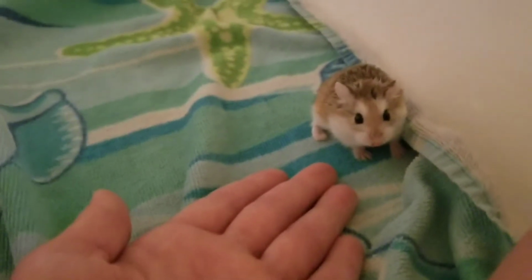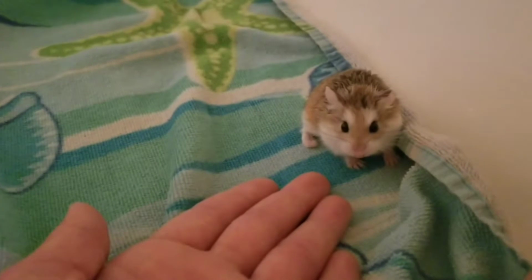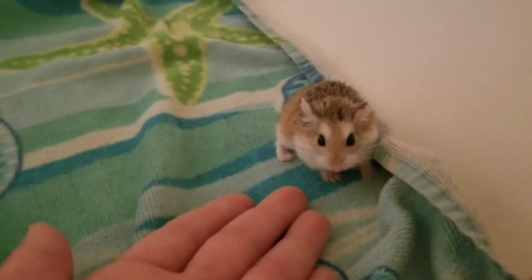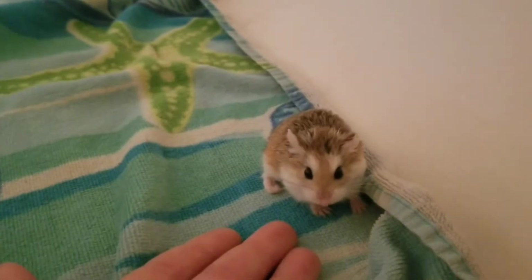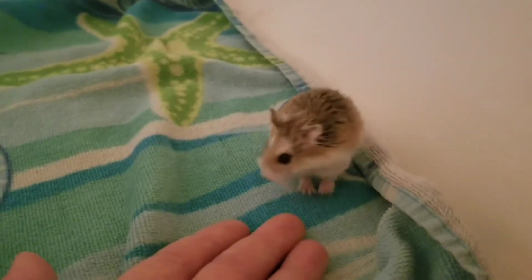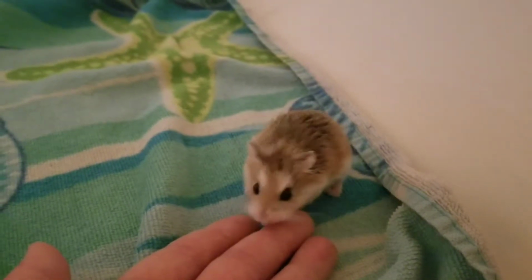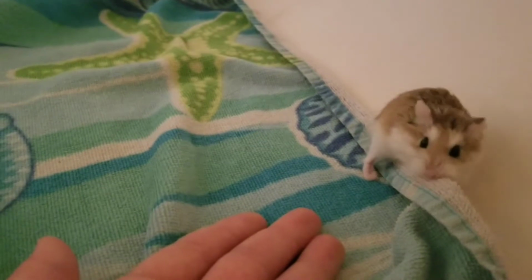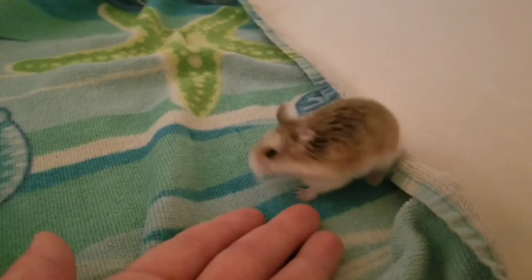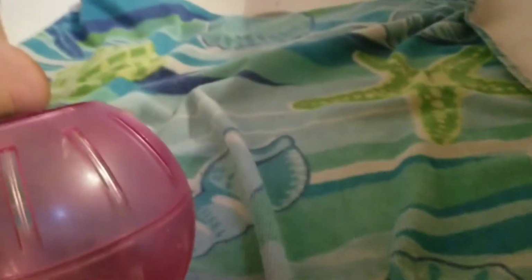But you can see that he is watching my hand, and seeing if it'll do anything, make sure it's not dangerous or anything. And if you do this, sometimes they will step up. See, he checks out my hand. But it will take them a little while sometimes. If you put a treat in your hand though, sometimes it'll make them step up.